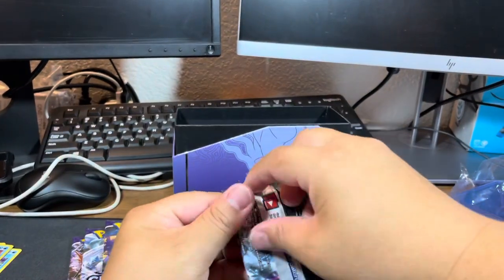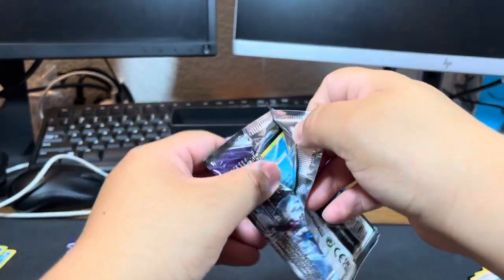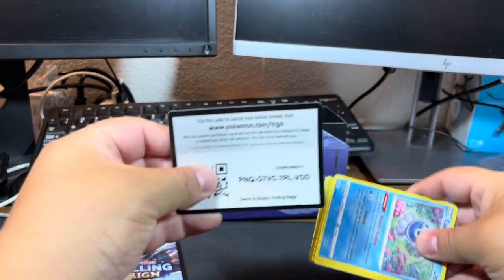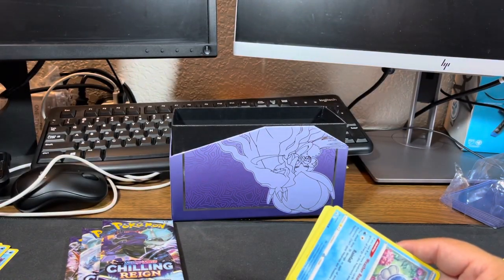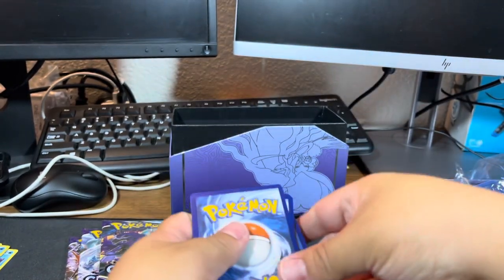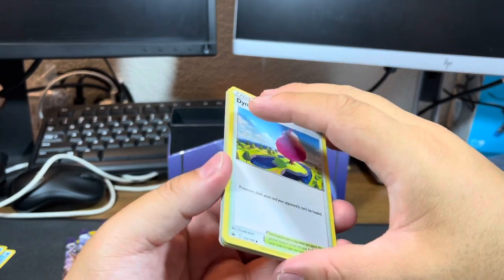Oh yeah, I was talking about my Target runs. So if I did see a big pack of the battle styles, I probably opted out to get a Chilling Rain one, or maybe there were other things, like tins or Shining Fates product, V boxes, because I did pick up a lot of V boxes during the Target restocks.